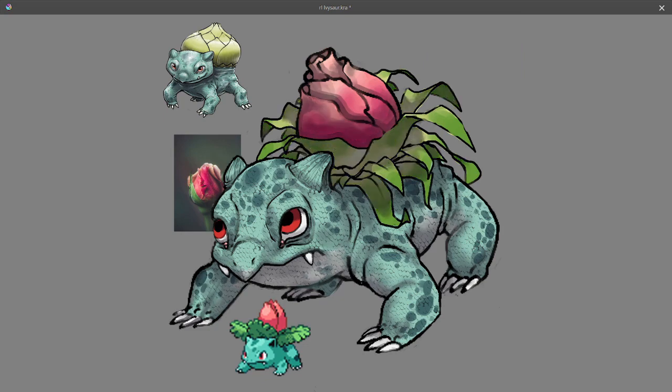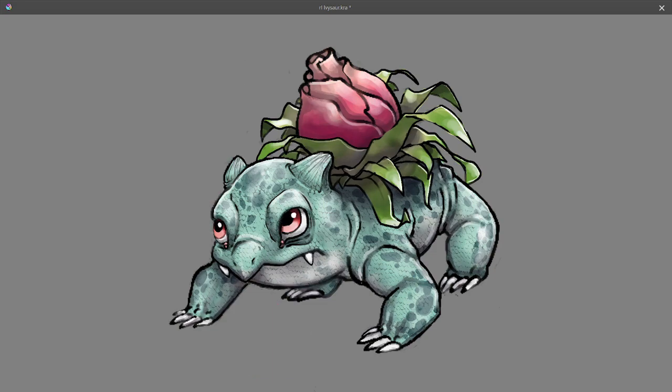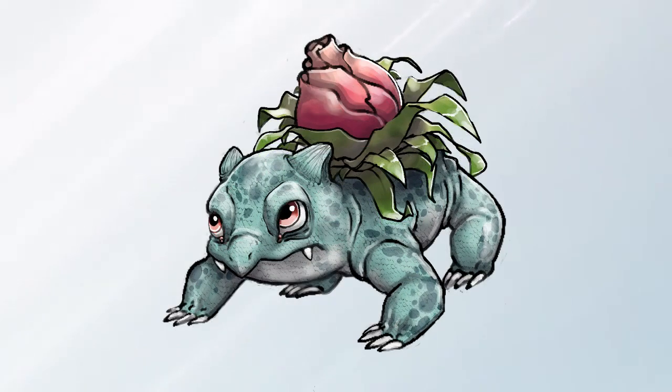The nubs on the head are more obviously ears in this stage, so in order to keep with my original interpretation of these being horns, I made them a little more concave so that they could have the same shape. So here is my interpretation of Ivysaur, the seed Pokemon.